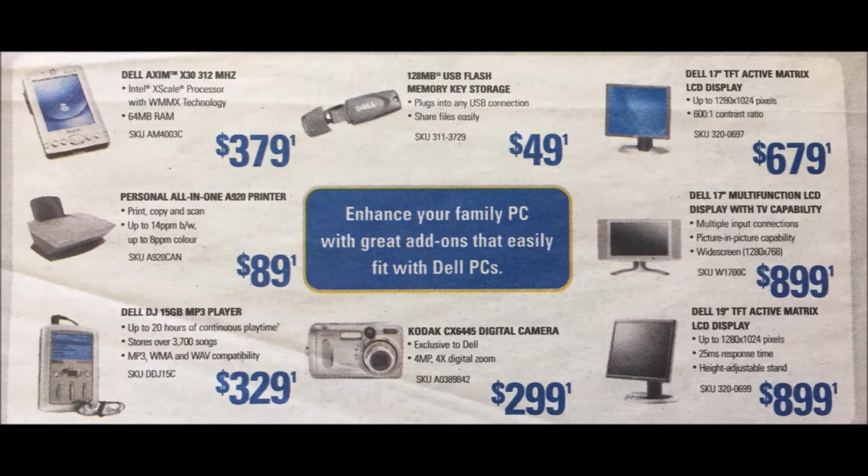Now this is the stuff I'm really interested in. The Dell Axim X30. Man, I never even seen one of those things. Remember back in the day when those portable devices were the way to go? These days, you don't need no Palm Pilot, you got a cell phone. Cell phones totally destroyed that market, but geez, people loved them way back in the day.